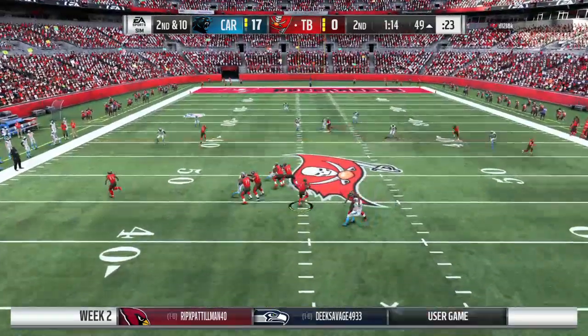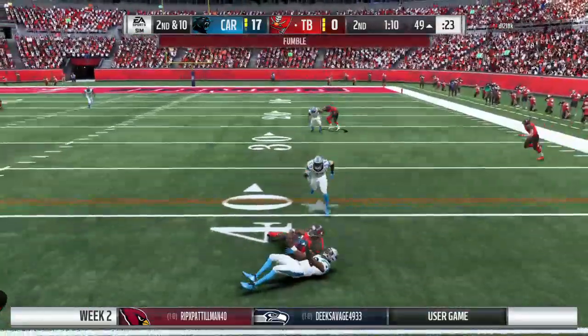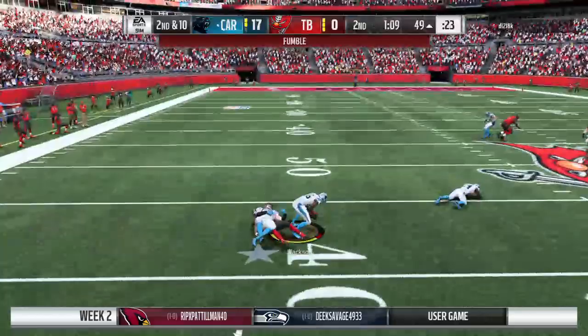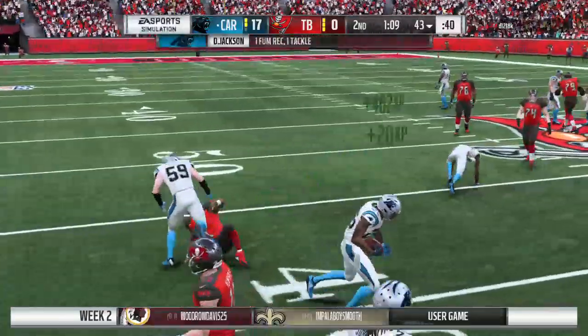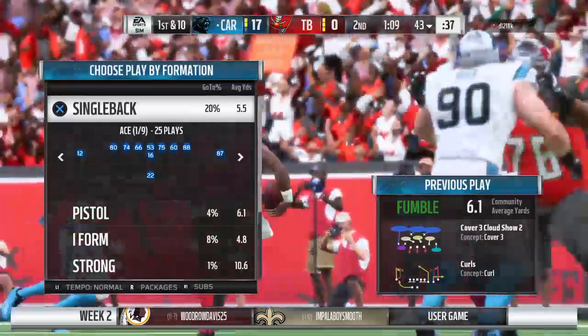Now he'll look to throw here on 2nd and 10. And an alley to run. And he fumbled it. It's on the ground. And it's picked up by the Panthers. And the possession is theirs at their own 43-yard line.